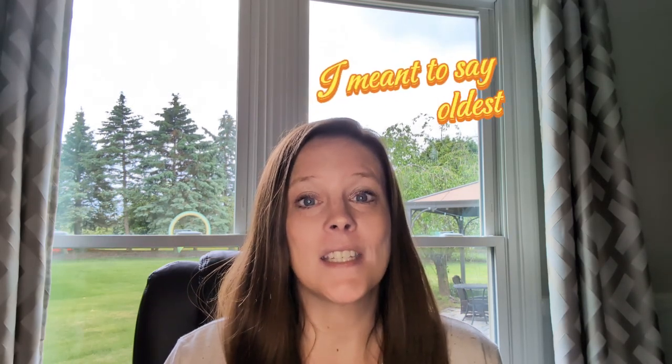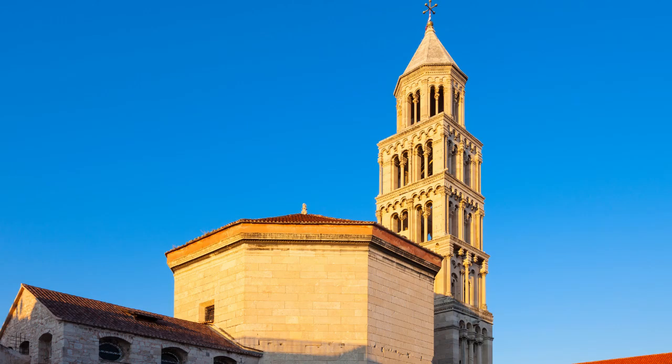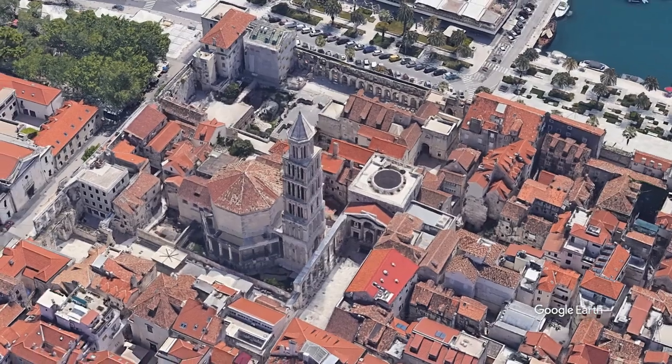The Cathedral of St. Dominus is known as the largest cathedral still standing that exists in its original form. It was made out of the mausoleum of Diocletian. I think it's really interesting that Diocletian's mausoleum was turned into a Catholic church because he is the last Roman emperor that was persecuting the Christians. It is dedicated to Saint Dominius, who was a martyr that was beheaded by Diocletian in the 4th century.